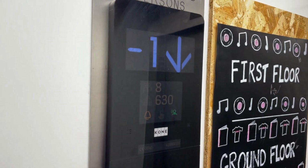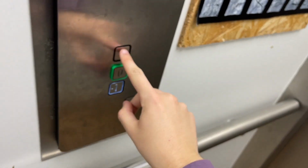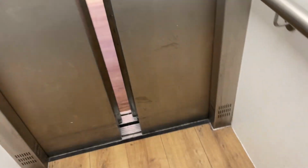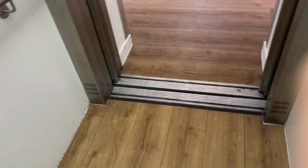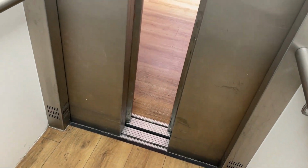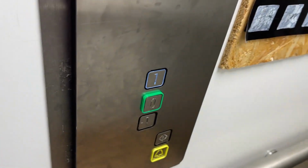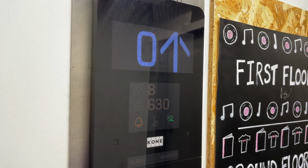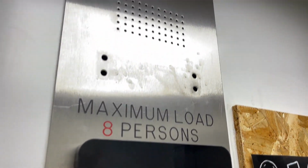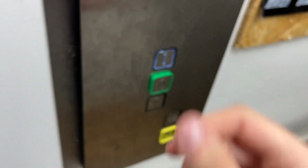HMV in Edinburgh, an old lift modernised by Kone with the KSS 280 fixtures. That's Kone KCE. I've never seen this fixture before. I don't know, it's alright, rare, but yeah, this is a mod. It's a nice enough fixture, but I don't know, it's interesting.